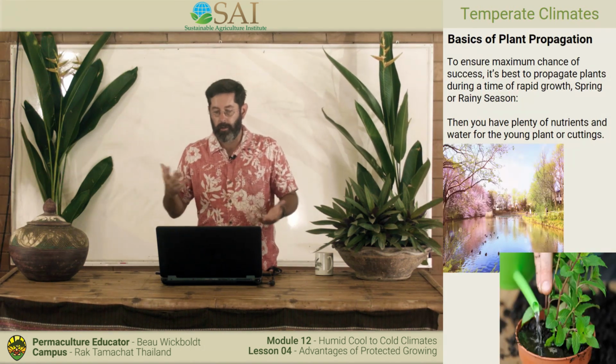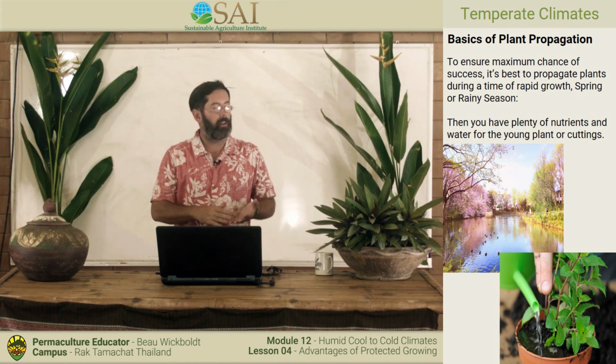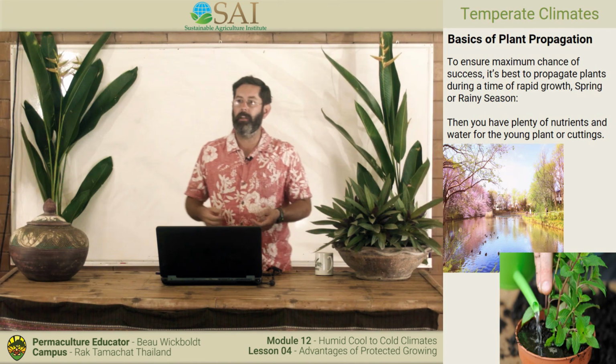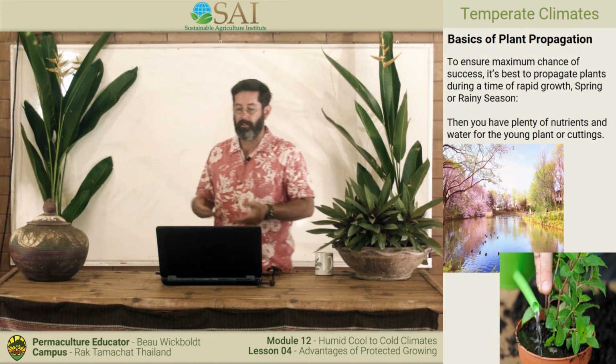So if we try to look at the basics of these, we went through our plant propagation techniques. We want to ensure the maximum chance of success. It's best to propagate plants during the time of rapid growth, spring or a rainy season. Then you have plenty of nutrients and water for young plants or cuttings.